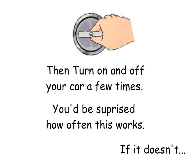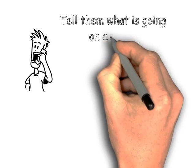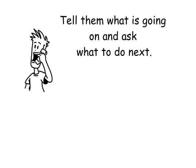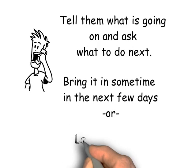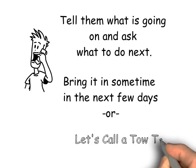Now if it doesn't, it's time to call your trusted mechanic. Tell them what's going on and what you should do next. They may say, bring it in sometime in the next few days, or let's call a tow truck, depending on what they think and how you explained it to them.